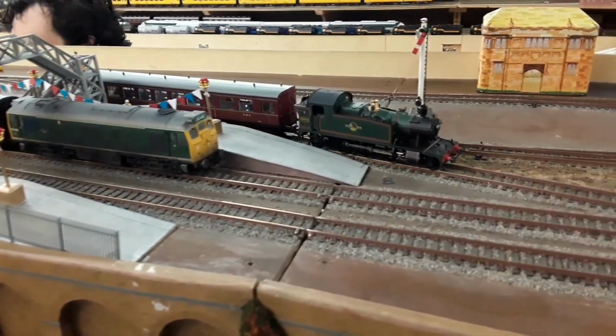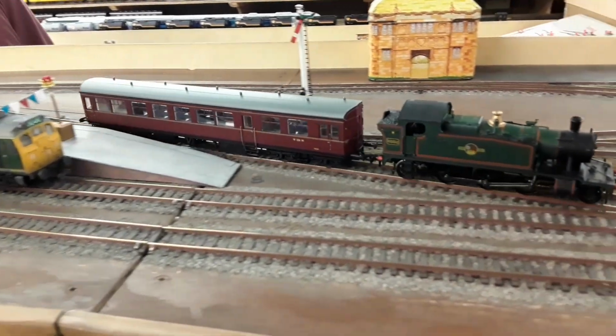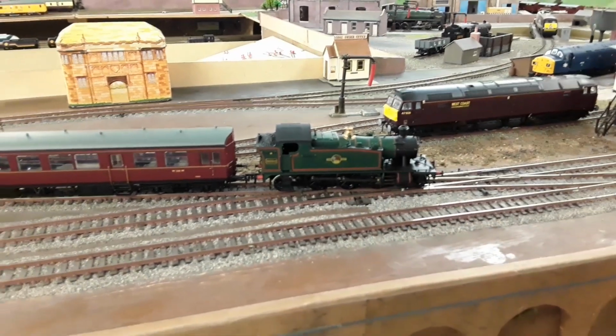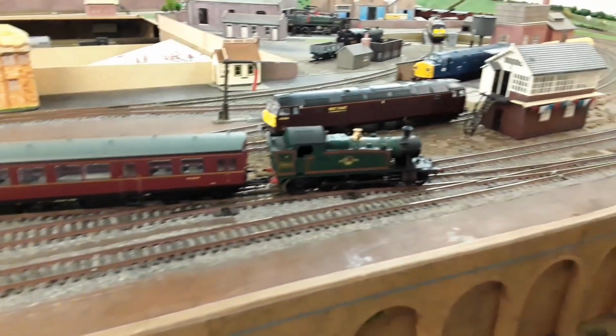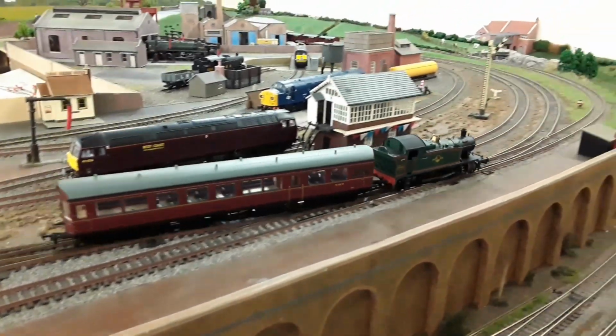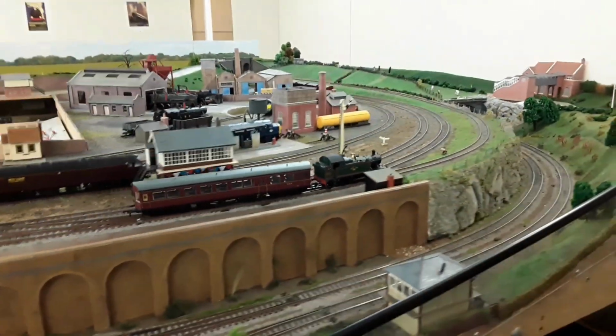Then we have a BR Prairie on the move in the form of 5552. Oh, it's just stopped, so cue a magic tap up the rear. Nope. There we go. Takes an auto coach up onto the branch line.